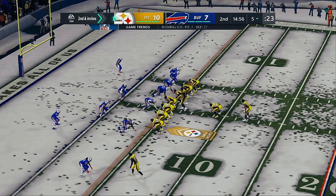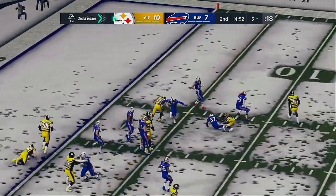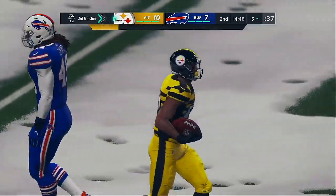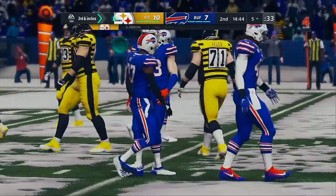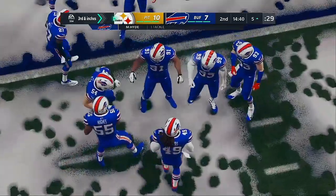So not quite a first and goal just yet as they come up now second and inches. Now Ben going to give this one to Connor, and he'll get this one back to the 5-yard line, but no further than that. Officially, it's no gain on the play, and they'll remain a few inches shy of a first with third down looming.